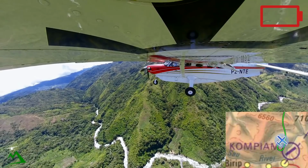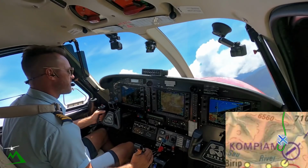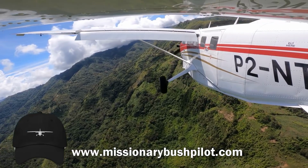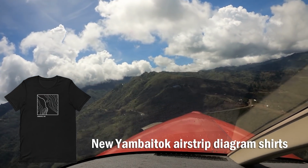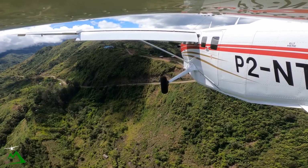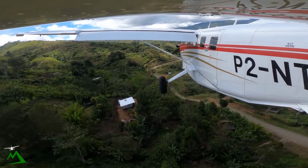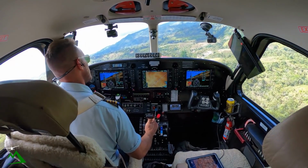Here's full flaps, checklist is complete. Going to 66 knots. Probably 500. Quick descent, because there's not much of a final right here. There's our 66 knots. I get some turbulence right here. I'm going to keep my speed up for a second.